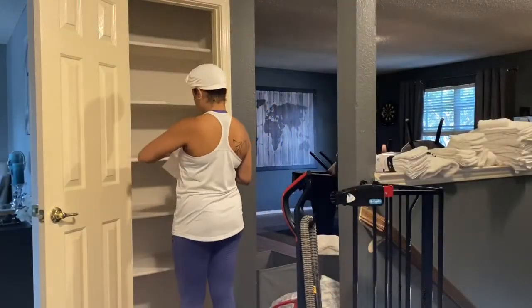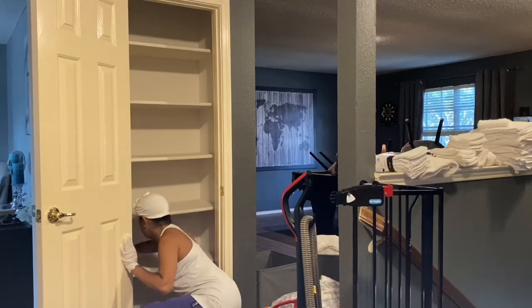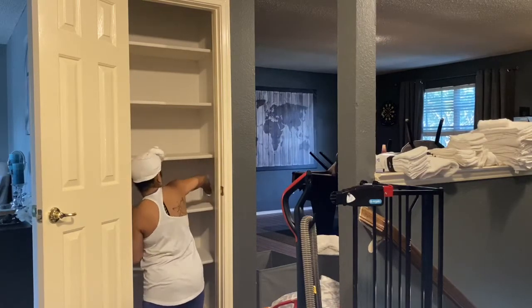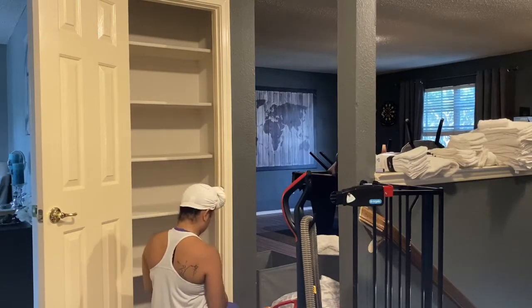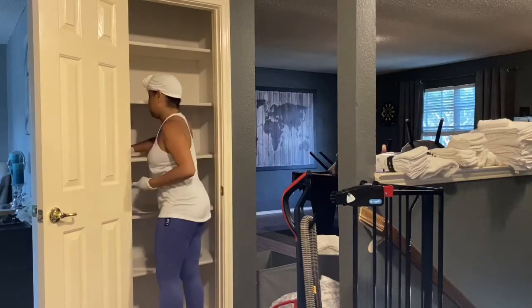And it's cleaning time. I'm gonna go ahead and wipe these shelves down, including the side walls. I picked up this Spic and Span from Walmart. I think it was like $2 or $2.50 or something like that. But it smells so good. So hey, why not clean the shelves and make it smell fresh in there as well? We're gonna wipe everything down and then put everything back nice and neat.